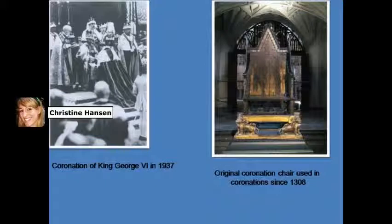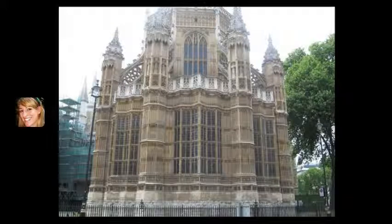The coronations of the British monarchs occur here, and 17 of the past monarchs are buried here, as well as many famous other people, such as Sir Isaac Newton, Charles Darwin, and several famous writers. The Abbey is open to tourists, except on Sundays when religious services are being held.